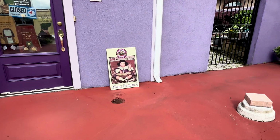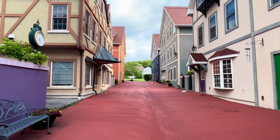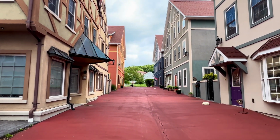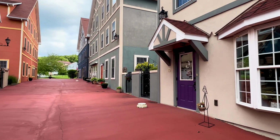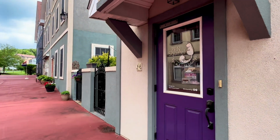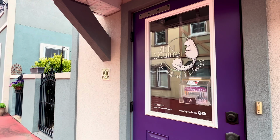We also stopped into this place too. This store is Plum Pudding, and they have two stores. They have one on that side on the left, and then they have another store on the right. They have a lot of vintage things, vintage clothing, purses. They have lots of dolls, some jewelry, a lot of unique items. So that's pretty cool. This is the Zen Squirrel.